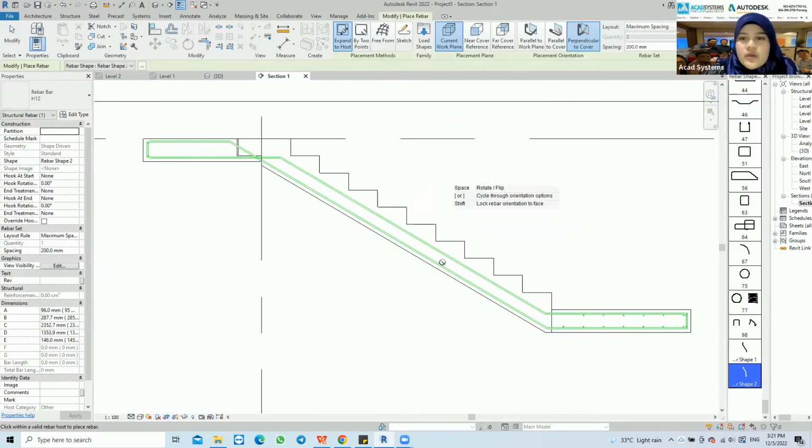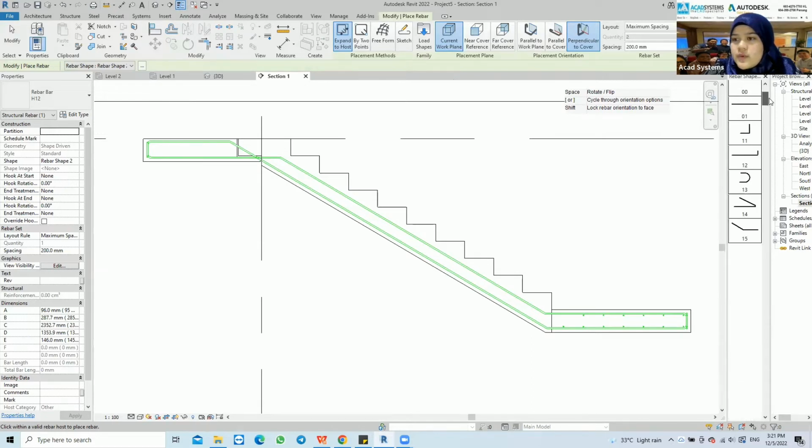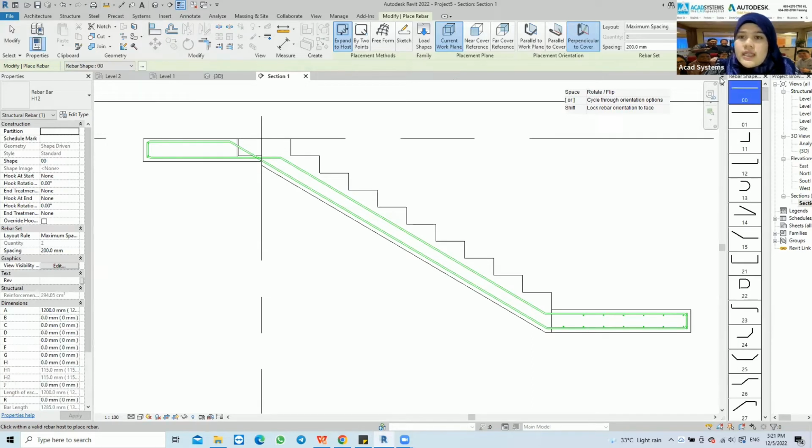Okay, now I'm going to add the rebar for the other side. I'm going to use the shape 00, the first one. Okay, click that. And now make sure it's set as before. Okay, now place it around here. This one, around this point, this one.